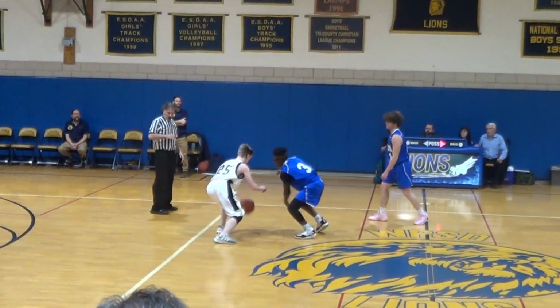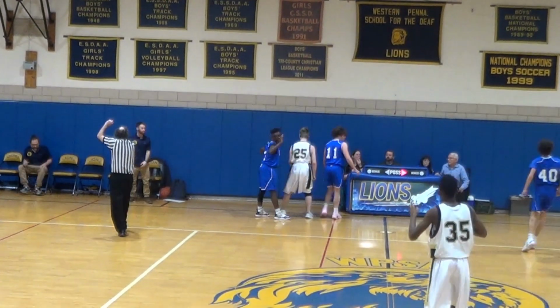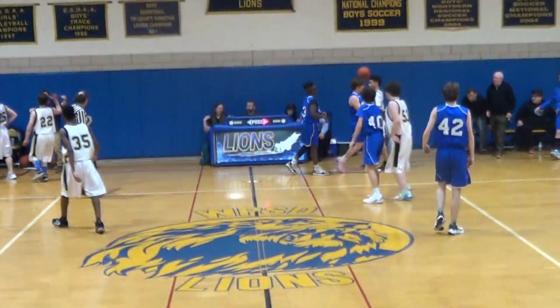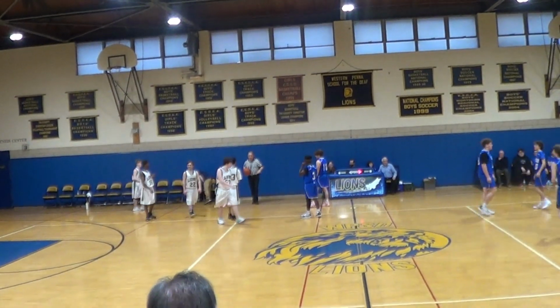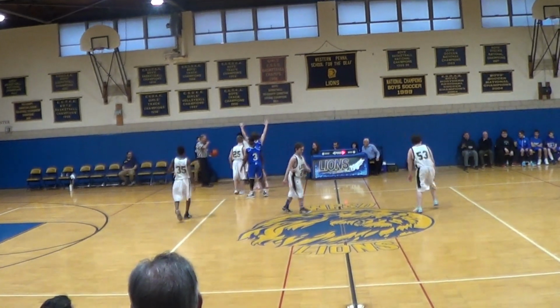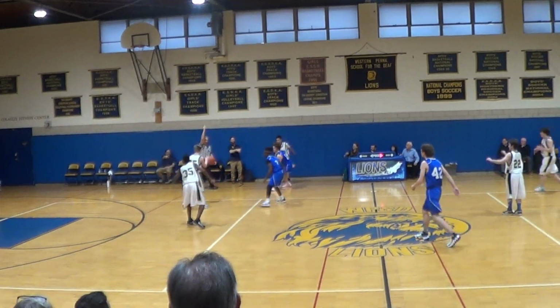WPSD try to bring up the ball. Timeout was called, so we'll be back after this. Alright, so we are back after the timeout. The score is 2-7, Cheswick lead.